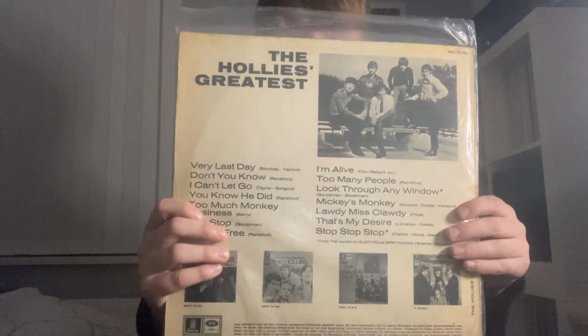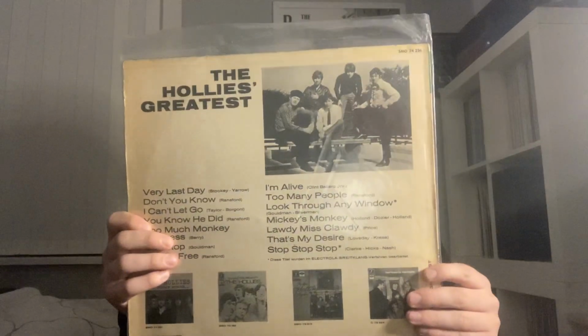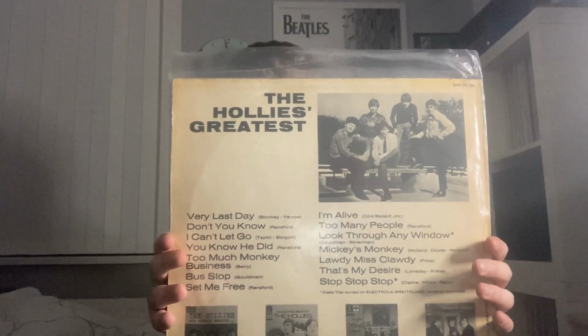It opens with Very Last Day, which is such a good song. And when I saw them last September 2023, they actually played Very Last Day, and I did not expect it at all. But it's a very good song. And I say the rest of the LP is fantastic as well.